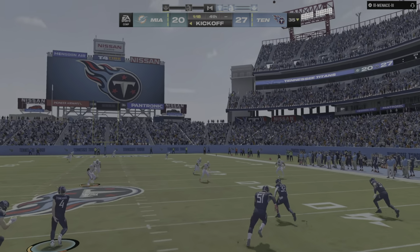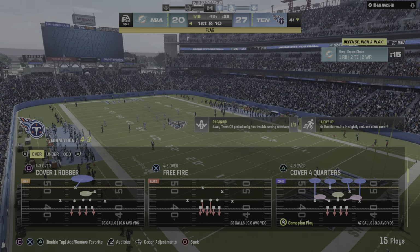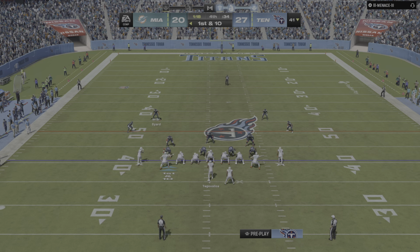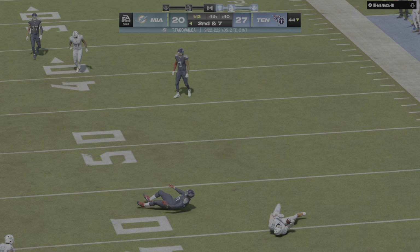And send this one away. And by rule, that comes out to the 40-yard line, so good opportunity for this offense with solid field position. Here's 1st and 10. Throwing Tua. And that's complete to Croft.